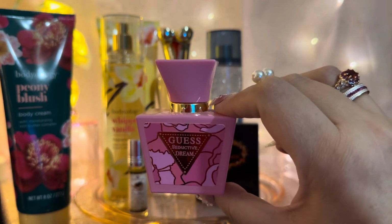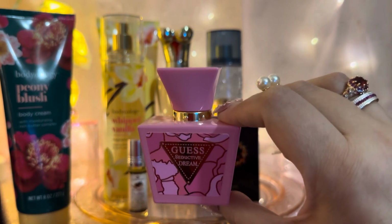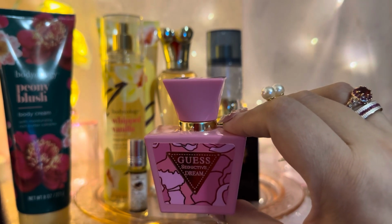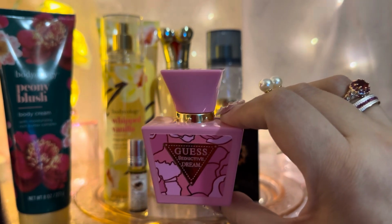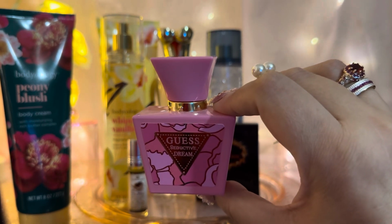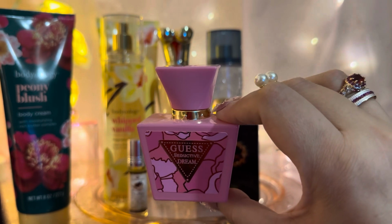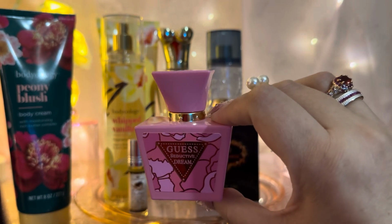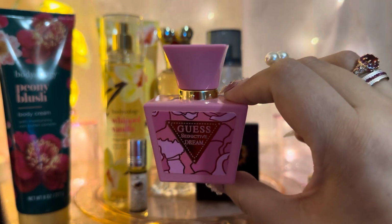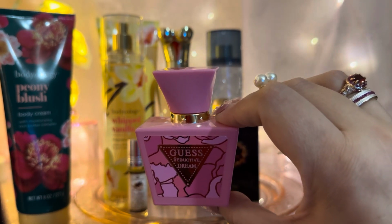Again, I tested this one out. I haven't had this one that long, so it lasted all day and it smells really good. I really like it. And so it's just a very lovely scent that will get you through the day. I didn't get any compliments, but I also didn't see a lot of people, but I'm sure that it would be a compliment getter.